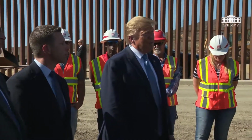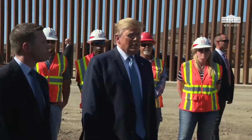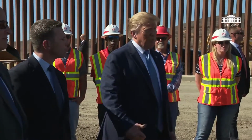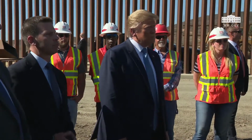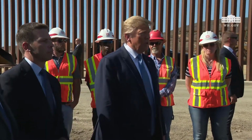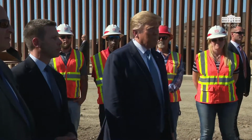I like having non-permanent to a certain extent. It gives me more flexibility. I like having acting. I like the word acting because it gives me great flexibility. But at a certain period of time, we'll be making permanent positions. Is it unfair for the American people to expect some stability? No, I think we have tremendous stability.